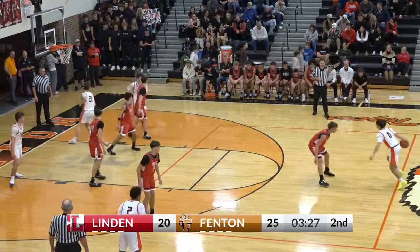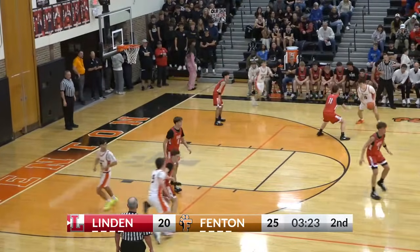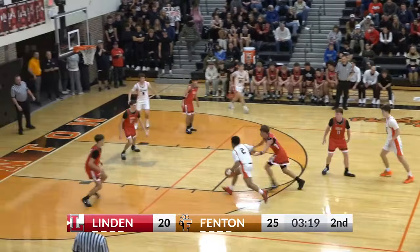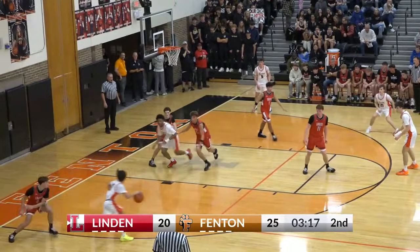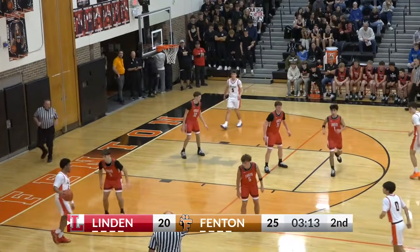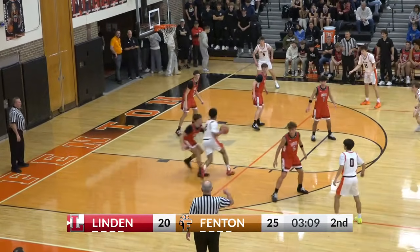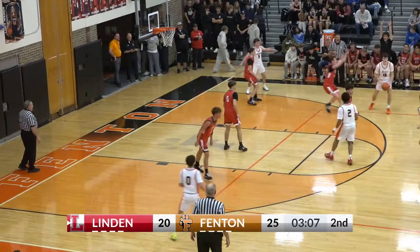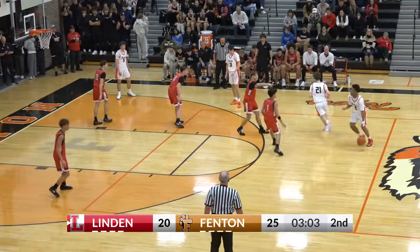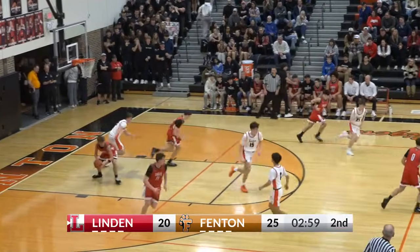Now Fenton with just a 5-point lead. Linden has started to creep back into this one, but Fenton patient in their offensive half-court set. Brown has a lane, but dishes. Shaman, shot fake, back to Brown. Fenton needs to get back in their offense going more. There we go, cross court, now we're moving the ball. Hot potato passes, still struggling to find a shot. Brown pulls up, just off the mark.